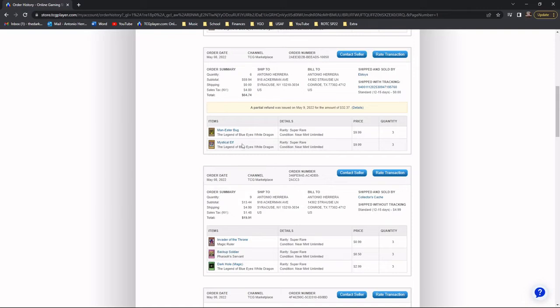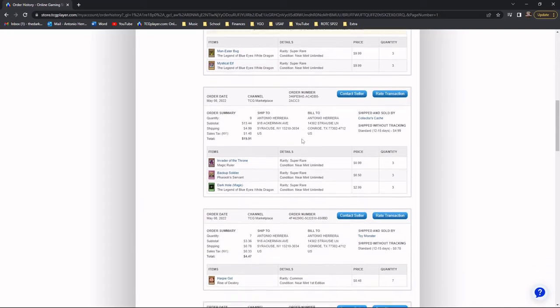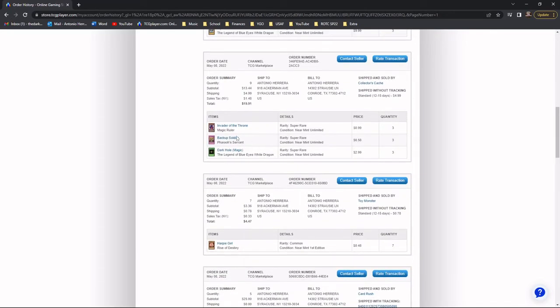But the Mystic Elves, again, these are all near mint unlimiteds. Those were 10 bones a piece, but unfortunately they didn't have them, so I'll be getting that playset of Mystical Elves, which is really awesome. Over here, we have Invader of the Throne Unlimited. These were a bone. So this is what I'm talking about.